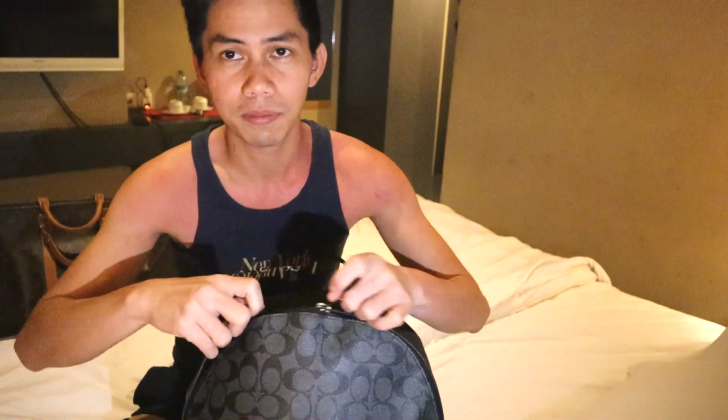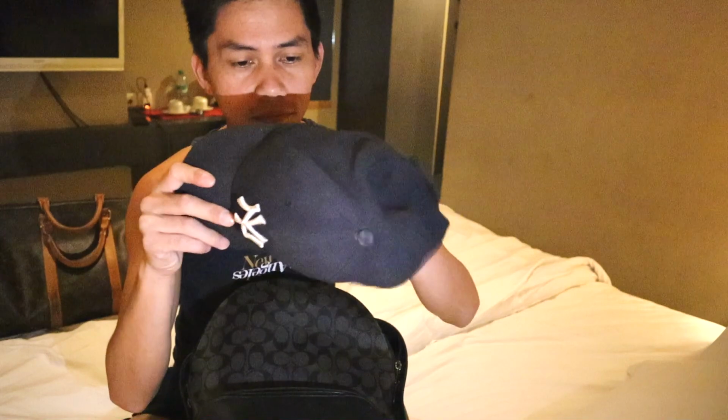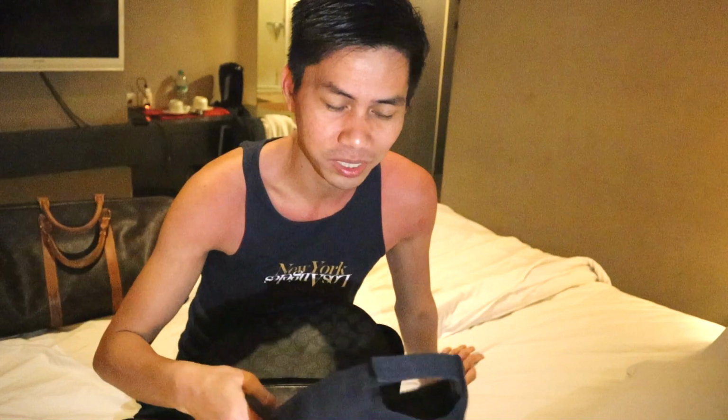Tapos dito sa malaking compartment, I have my makeup kasi wala lang. I normally wear a cap pag nagbabiyahe ako kasi para hindi masyadong kita yung itsura ko. Excuse me guys.